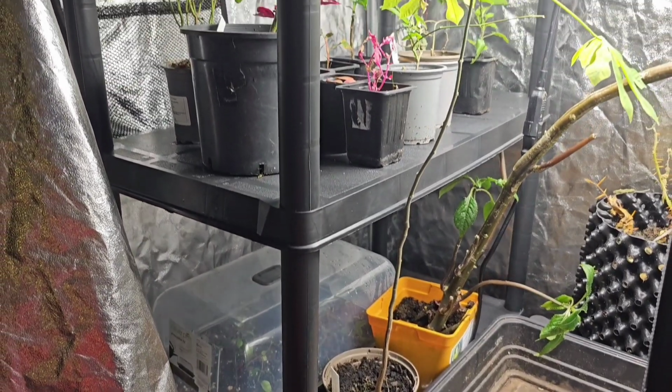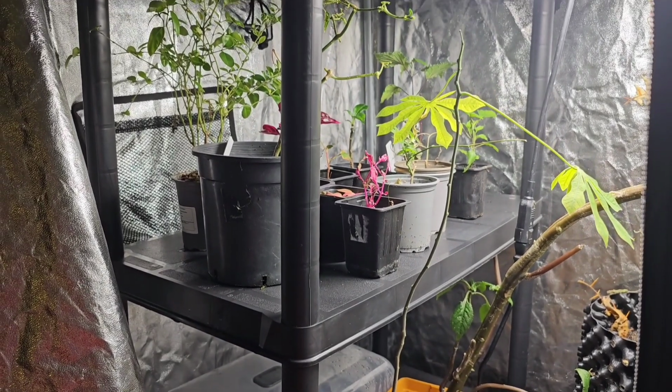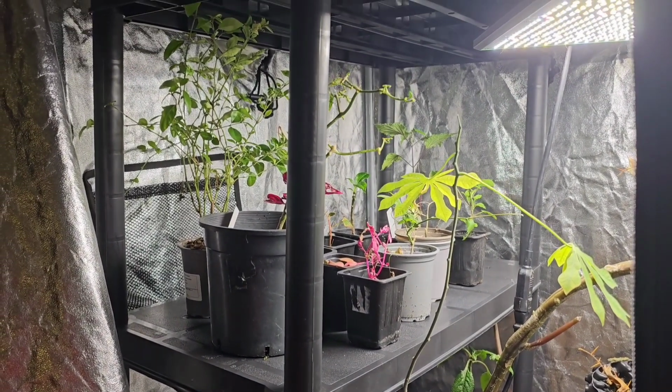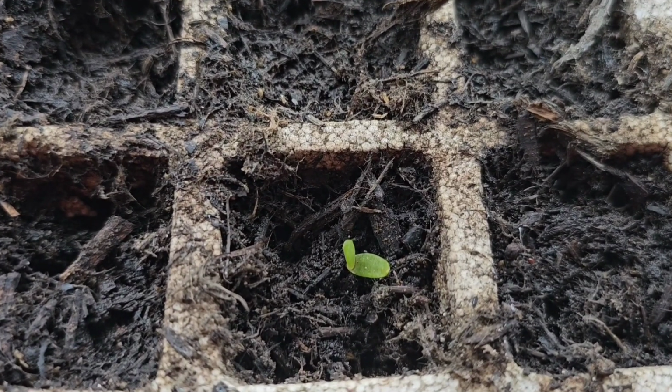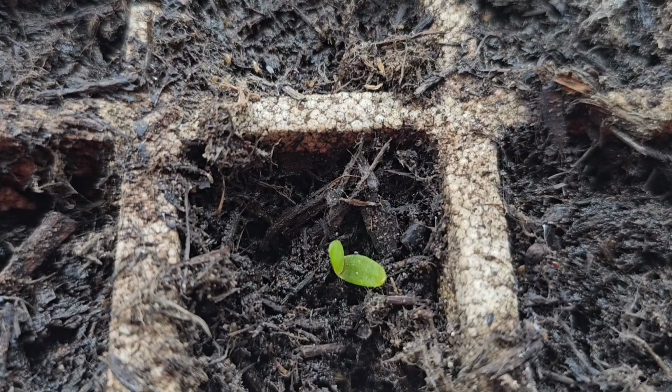I've also set up a smaller grow tent indoors now. This is going to be for starting my seeds, however I'm a bit late doing that due to being unwell. But I will be starting quite a few seeds over the next few weeks, which I'll give you updates on.